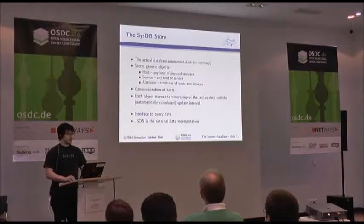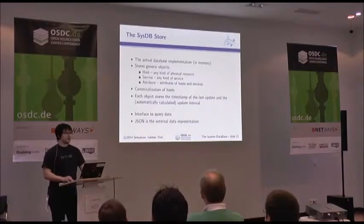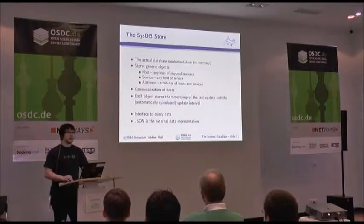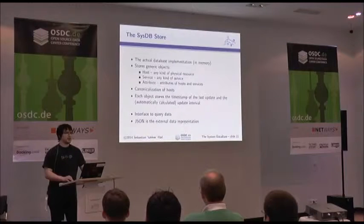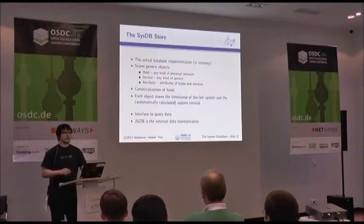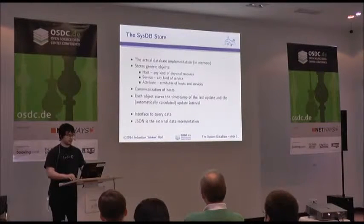Also, the store provides an interface to actually query the data, and currently I use JSON as an external data representation. This is probably fairly good for all kinds of dynamic languages, but it has a big drawback in that it only supports very simple data types, which is currently strings, integers, and booleans. And since I heavily depend on information like timestamps, that is not optimal. So I might reconsider that approach. One thing I had in mind is to use protobufs, because they are very efficient on the one hand, they're supported by a lot of languages, and they're very flexible in how they can be used. But anyway, that is still up for a decision.